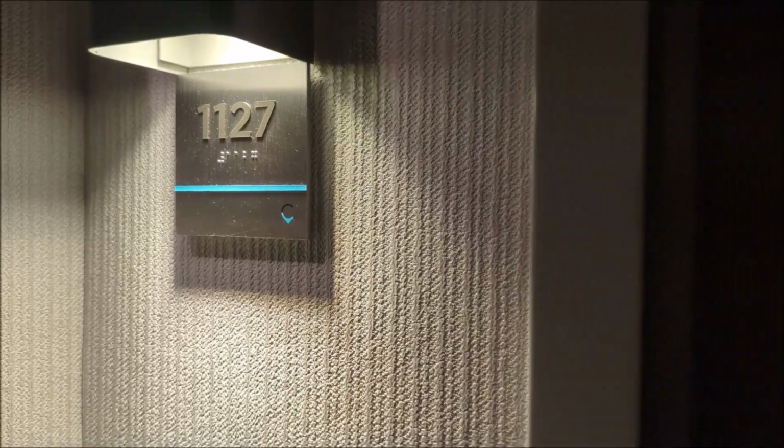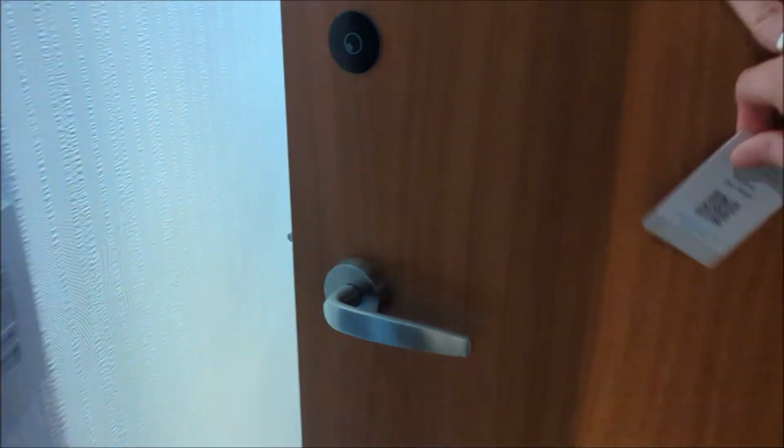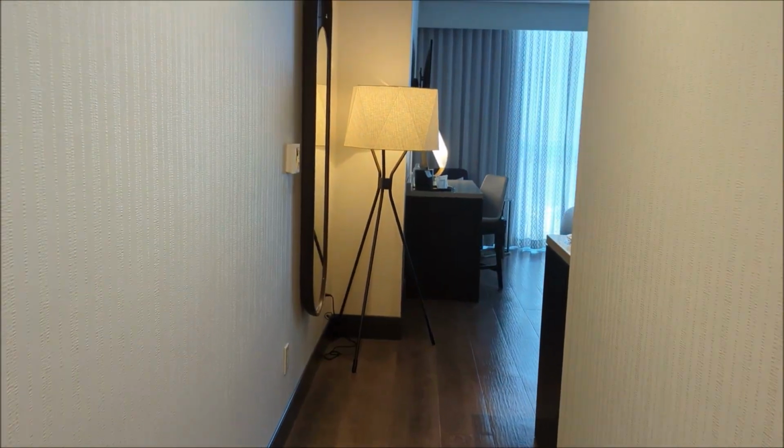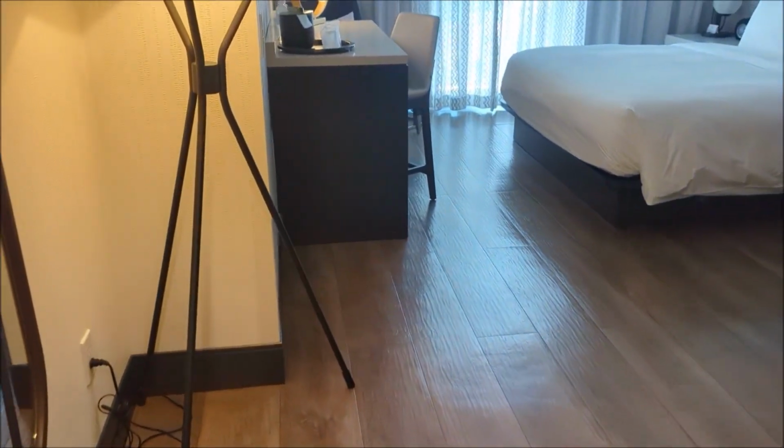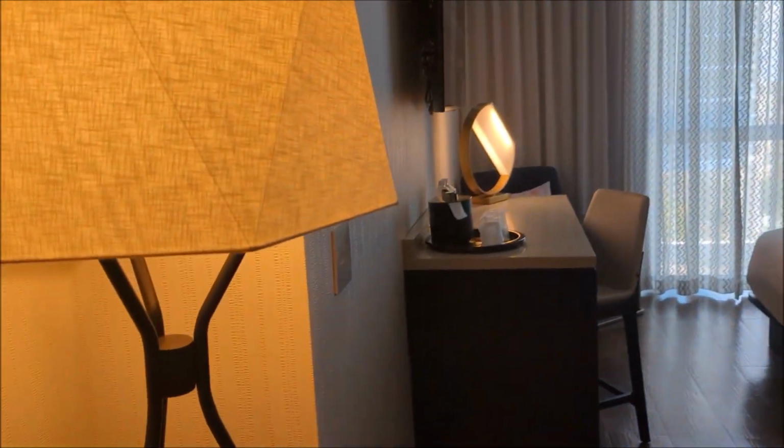It's a room tour at the Hyatt Centric Las Olas in Fort Lauderdale. This is a room on the 11th floor. This is room 1127. When you first come in, you can see that it does not have carpeting, which I kind of like. There is a mirror to the side, so you have plenty of opportunity to get ready.